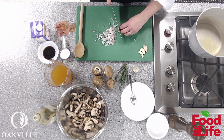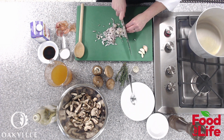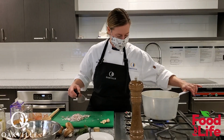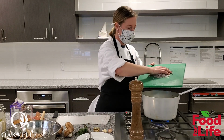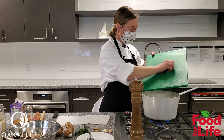When you're making a soup or a stew, your onions are the base part of your soup, and it's what's going to give your soup the flavor. So we're going to make sure that our oil is heated. Put our onions in, and that's the sizzle. That's what you want to hear.